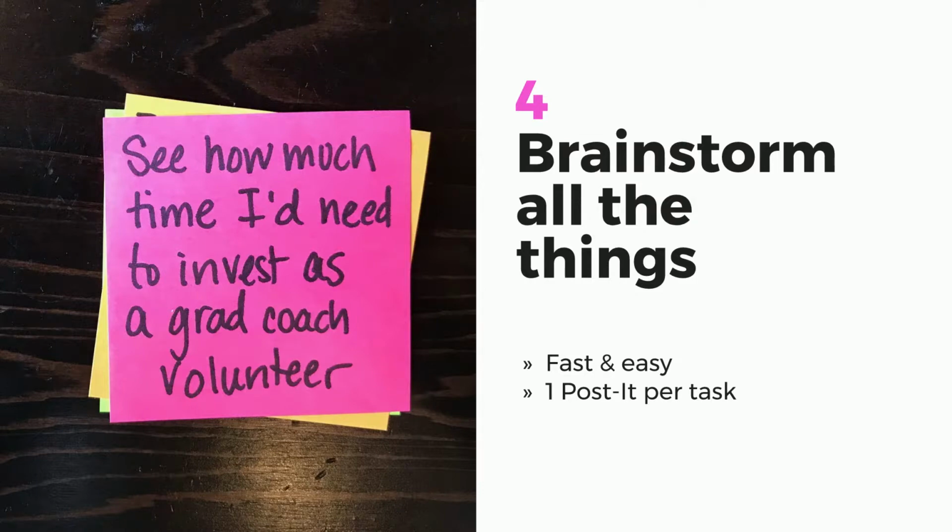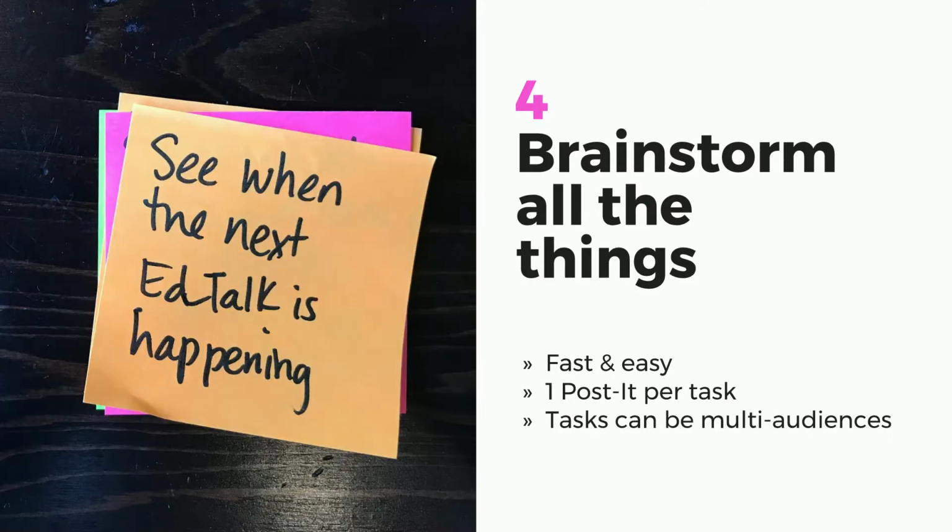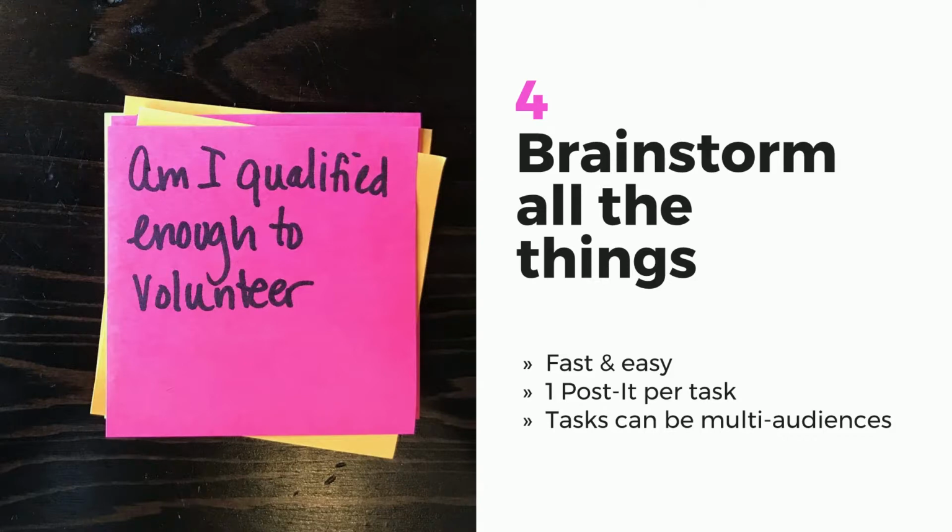And you write down one Post-it note for everything you can imagine. If 5 of your audiences are wanting to do the same thing, you only need to write one Post-it note. So classic user tasks are, as a blank, I want to do blank.